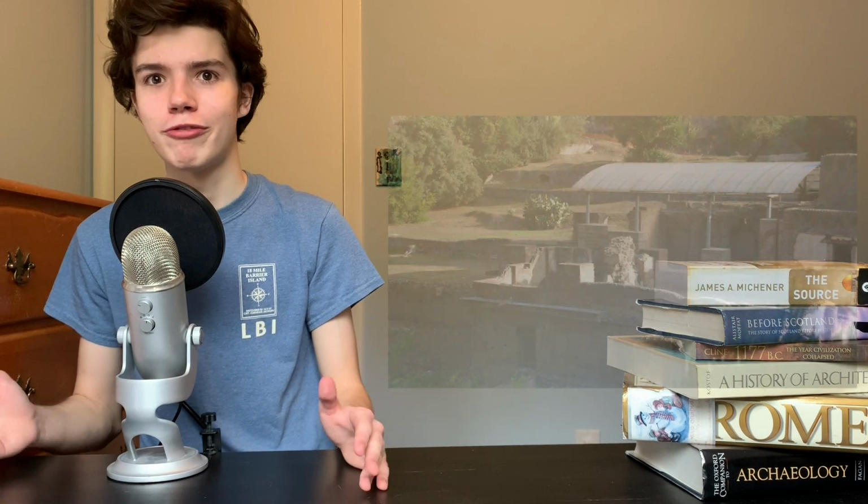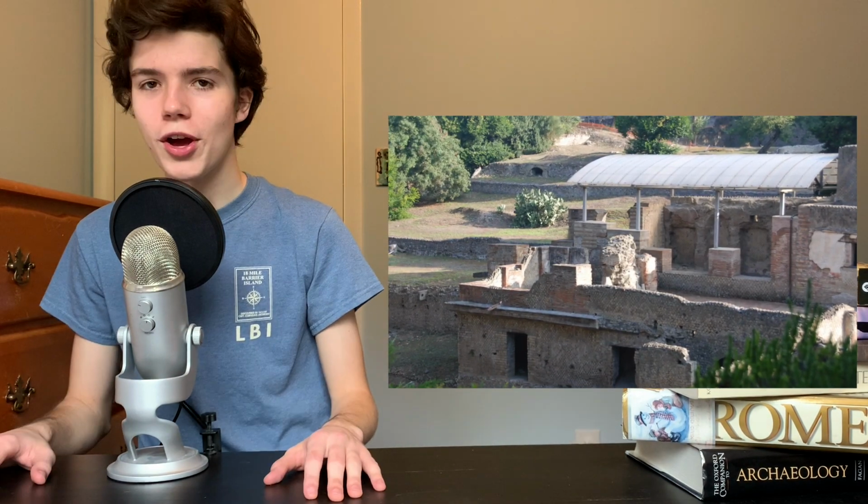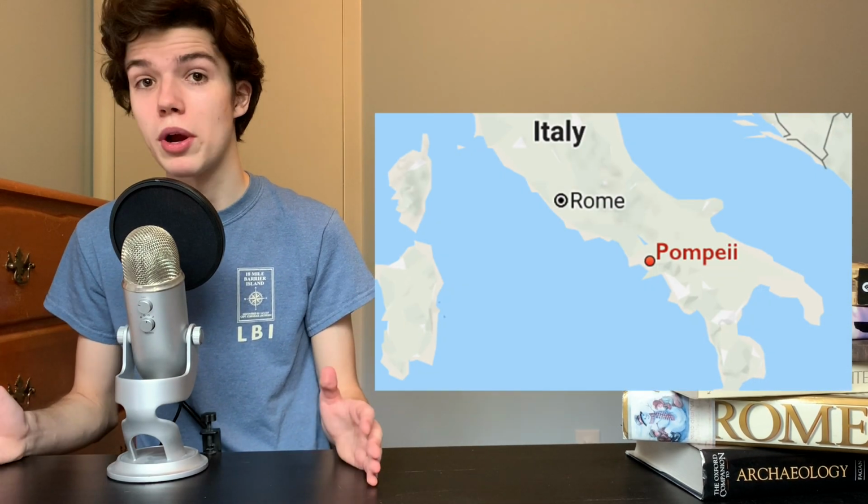Number 2. Pompeii was a port town. We know this because we've found evidence of the dock. We also figured out that this was a wealthy area because we've got a bunch of villas, and it had a population of around 20,000 people.